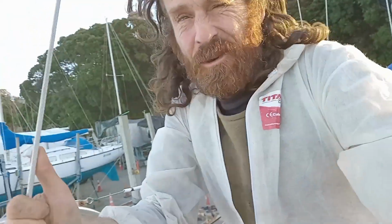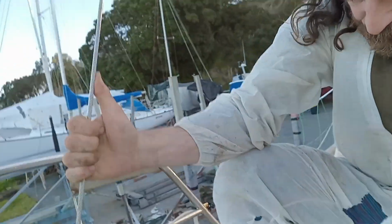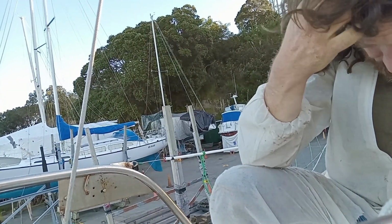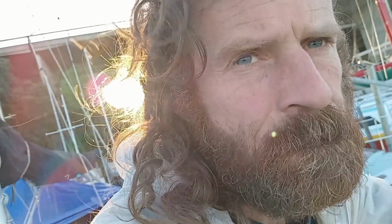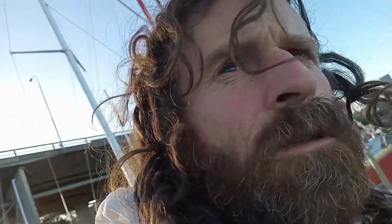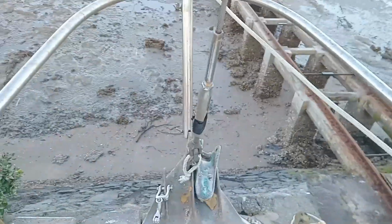Just that this sort of comes up here, and there's this crack, and then I saw this. Very good thing. It's a good thing to discover when the boat's out though. Basically means I need to take this thing off, have a look underneath.